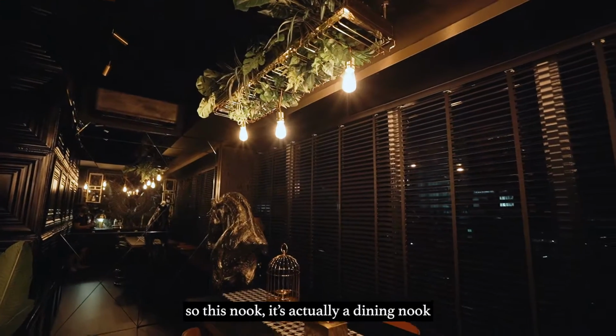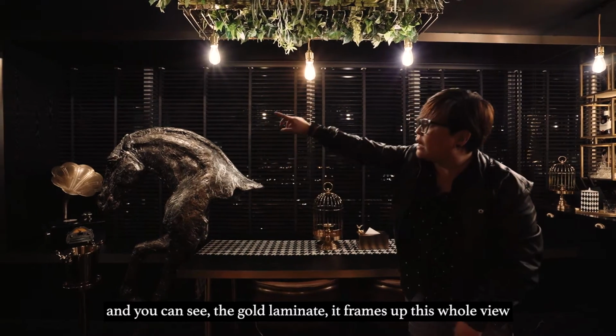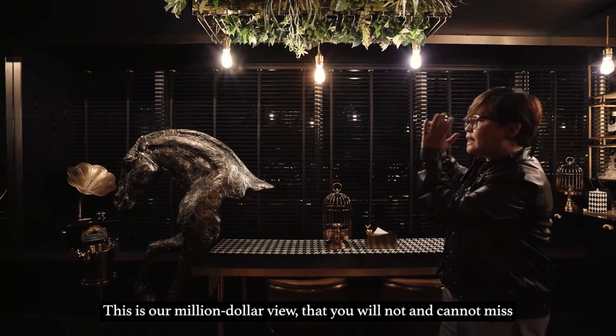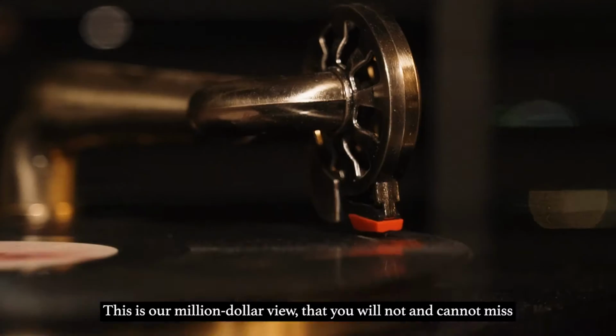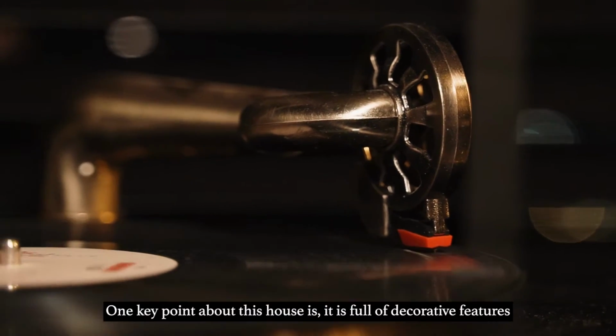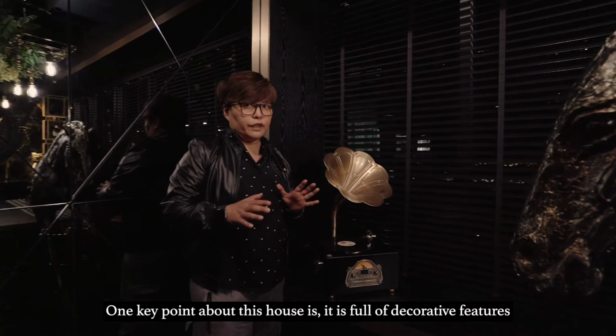So this nook is actually a dining nook, and you can see the gold laminate, right? It frames up this whole view. This is our $1 million view that you will not and cannot miss. One key point about this house is it is full of decorative features.